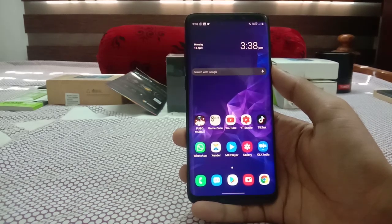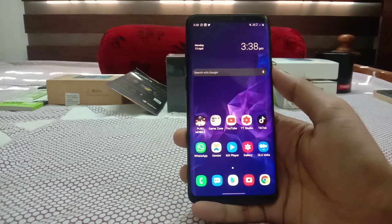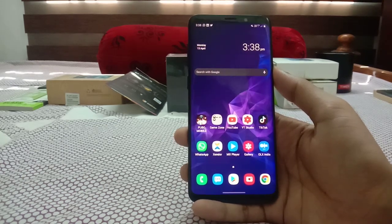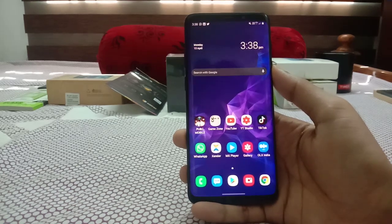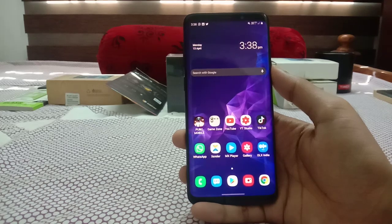Actually we know that the Redmi Note 8 Pro starts at 6 GB, 64 GB. So that's a great deal for that. So you should minimum go for a 6 GB RAM variant in 2020. If it is 2018 or something, then obviously it's not a big deal. But if you're a heavy user, then definitely the Galaxy S9 is not for you.